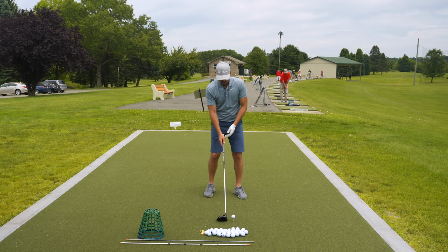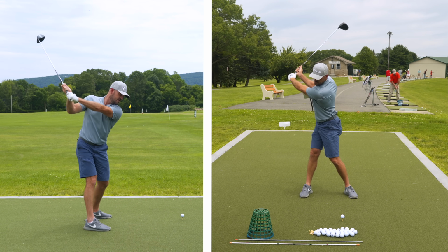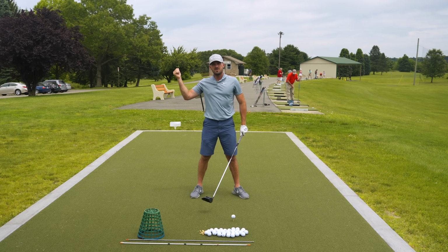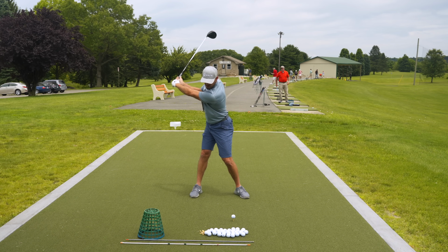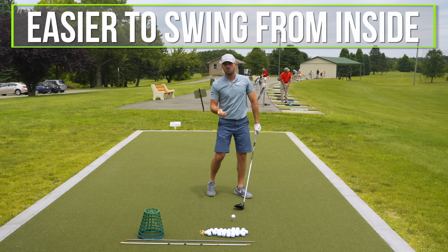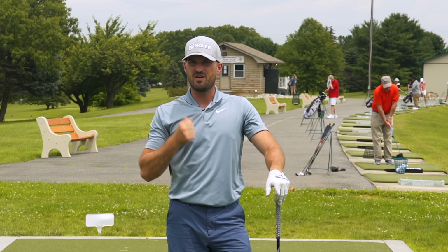The other thing a bigger turn does, and then we'll talk about a drill, is the more I turn back, the deeper I can get my arms, hands, and club. Me being able to get them deeper on the way back has a lot of benefits. Primarily, it's easier for me to swing with my swing direction a little bit more from the inside, lower and from the inside. That helps me hit up on the ball and find centered contact.